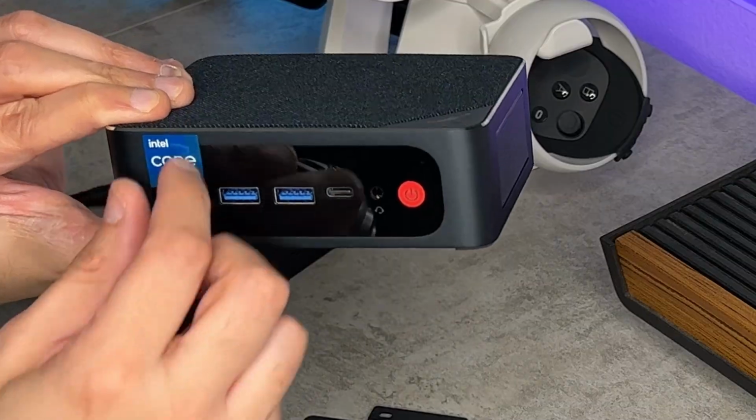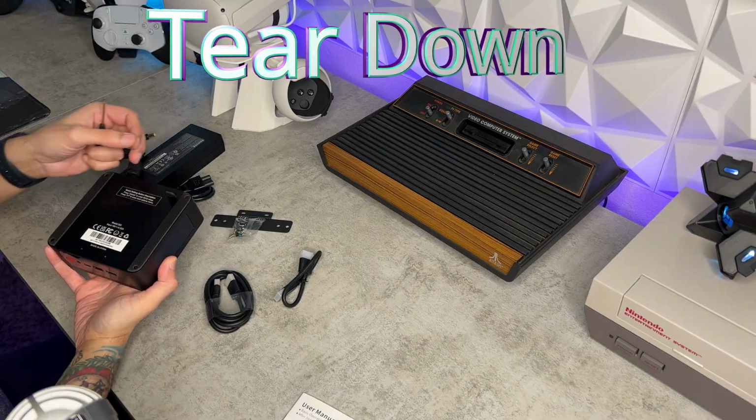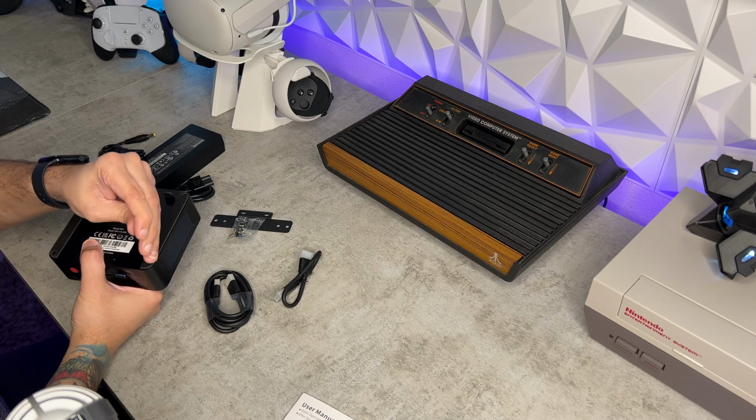Cosmetically a very handsome looking computer. I am going to peel off this i5 sticker. I know what processor's on board, thank you. This thing looks and feels incredibly well built. Now, before I hook up this PC and start using it, I definitely want to see the internals. You do have 4 small Phillips heads in each corner on the bottom of the PC.